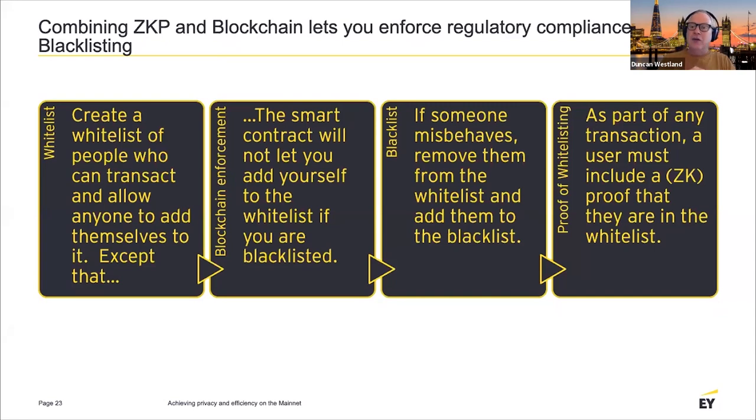So what we actually do is we allow anyone to add themselves to that whitelist. And that whitelist is stored in a Merkle tree, just like the Merkle trees that Miranda was talking about. And you can do that provided your address isn't in a blacklist. And having added yourself to the whitelist, whenever you want to transact, you will be required to prove in zero knowledge that you are on the whitelist. In other words, you don't have to say, I'm Duncan, look there, that's where I am on the whitelist. You just have to prove, I'm not saying who I am, but I am on the whitelist. And the zero knowledge proof can enable the smart contract to check that.